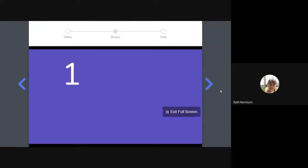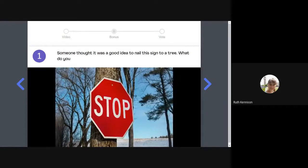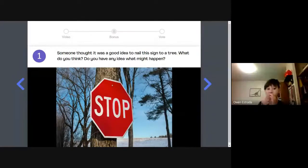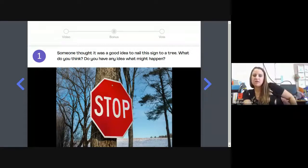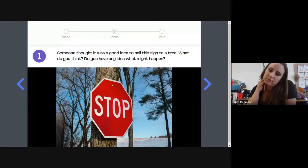And now the last one. Someone thought it was a good idea to nail this sign to a tree. What do you think? Do you have any ideas what might happen? Rudy? The stop sign is gonna fall off the tree. Gonna fall off? Somebody have a different idea? Amy?